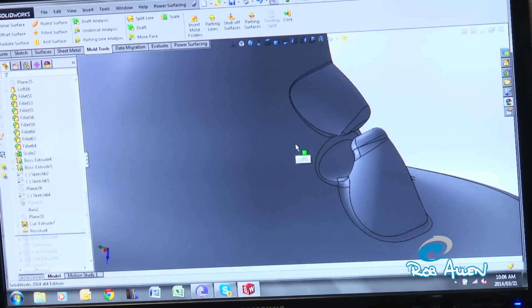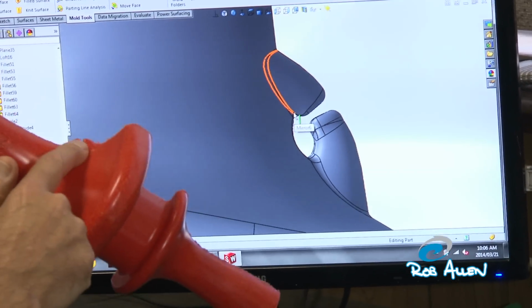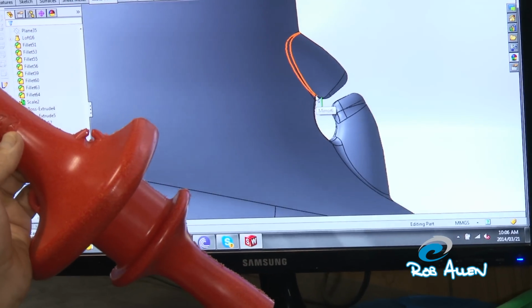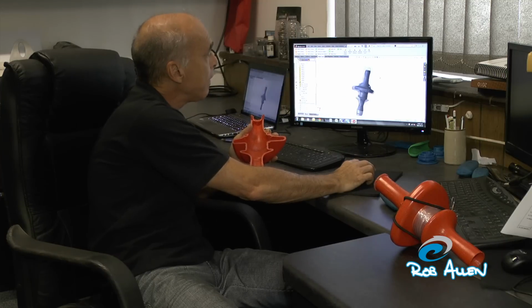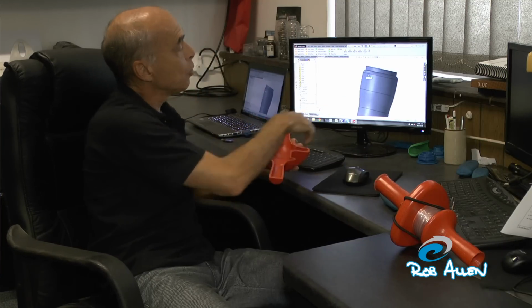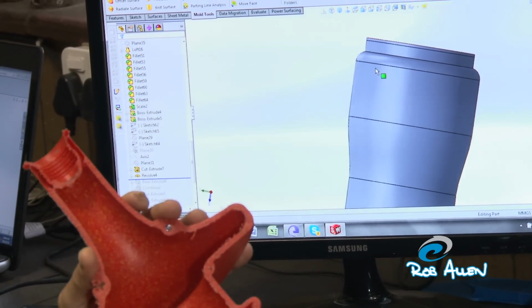So what I've been doing now is redrawing areas of the float to get a better flow of material in it. You can see in that area there, we've increased the size of the little hooks that will hold the bungee cord that retains the flasher against the float. And then in this area up here, we've increased the diameter to get flow in this area a lot better.